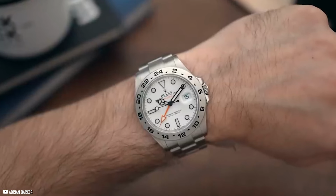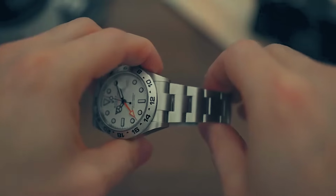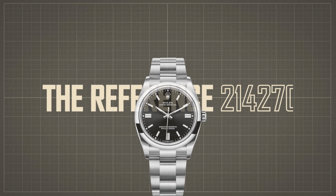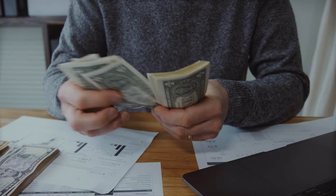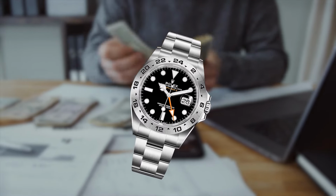It's worth noting that while many collectors welcome the 36mm case size's return, some loyalists think it's too small and would rather have the sweet spot size of the previous 39mm version. The reference 214270 is currently the only 39mm Explorer ever made, but prices haven't yet risen to reflect this. So if you want to start a collection, now's the time to get one.